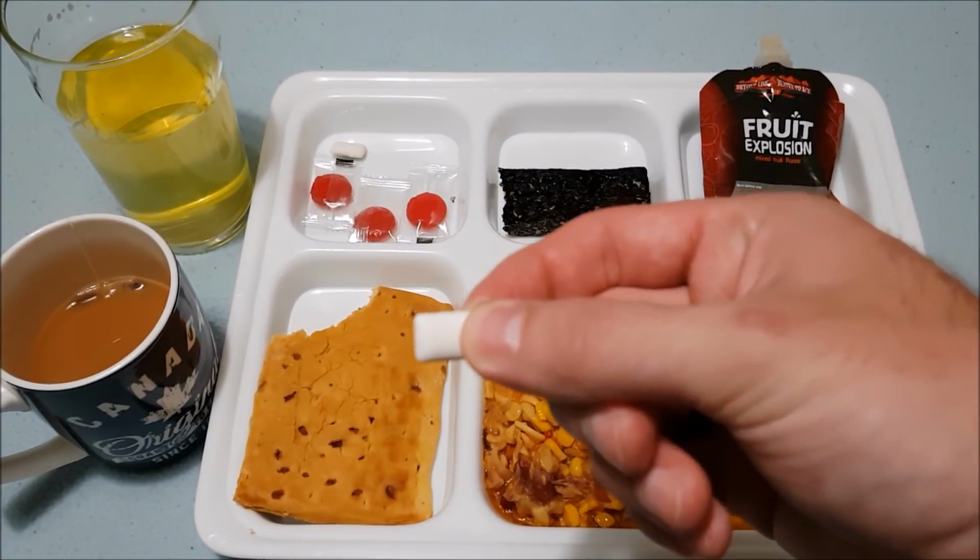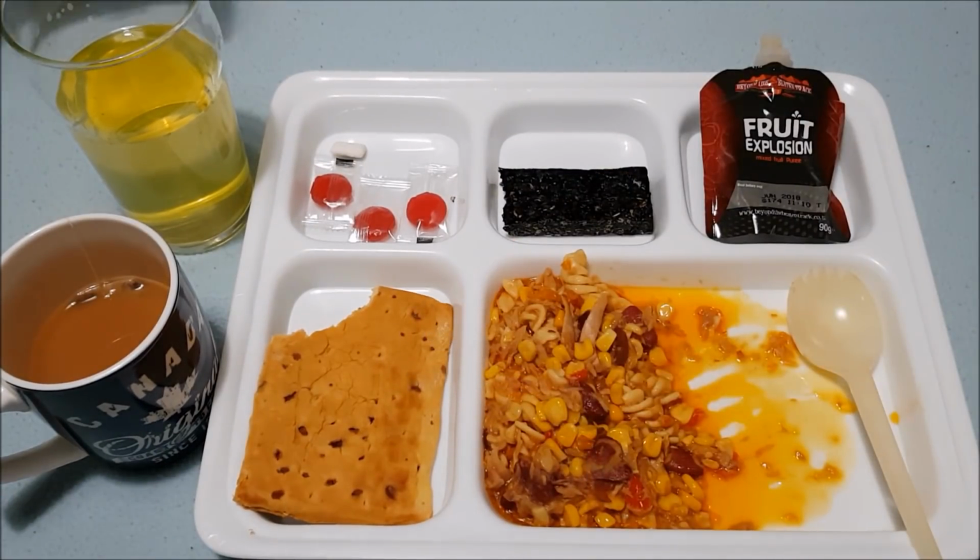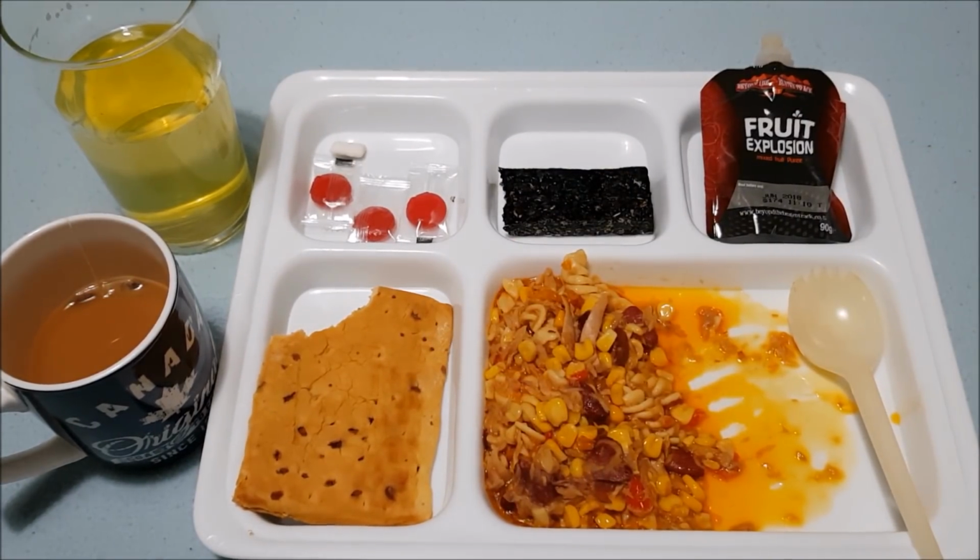And try this gum, the strong mint. It really does deliver well when it says strong mint flavour. That's exactly what it is, and cleanses your palate really well.